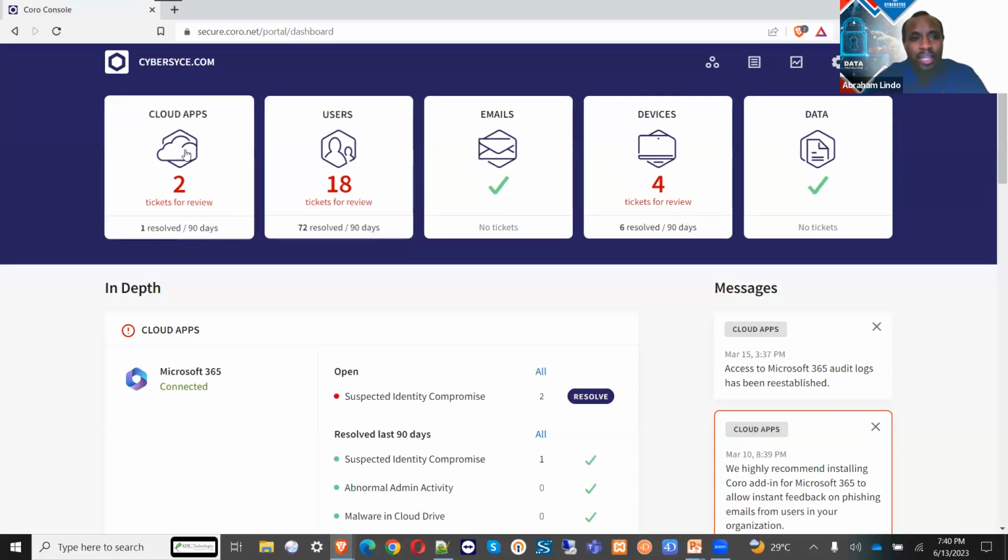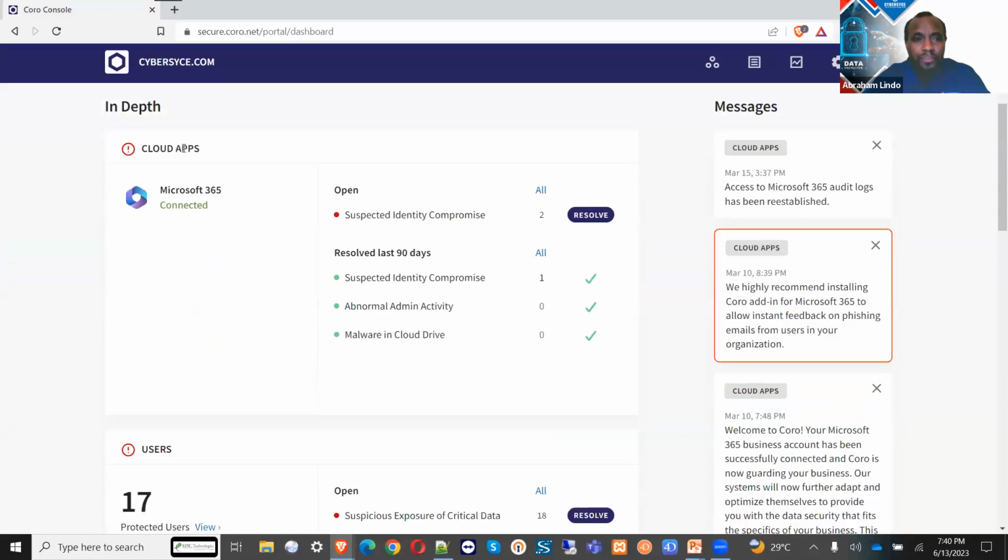So let's take a look at the cloud apps first. Cloud apps refers to any online solutions or cloud enterprise environment that you are able to connect and watch and monitor. For example, we have Microsoft 365 Office and the entire suite that can be connected as a cloud app, and all the APIs that may be related to it.